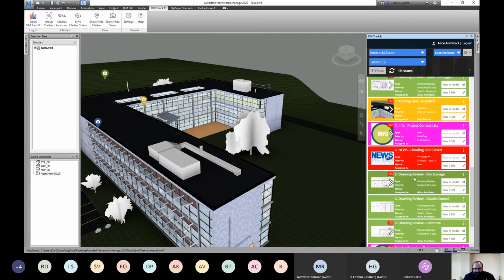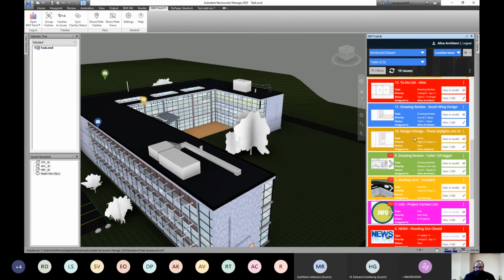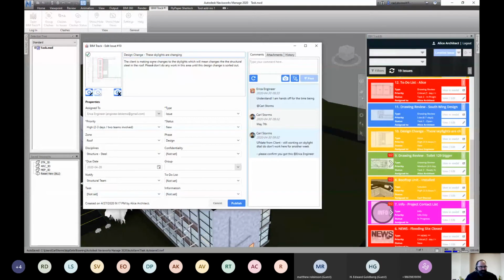We also had the idea of design change. We talked about the idea of don't do's. We don't want somebody to work on something. So if I view this issue here, you can see there's been a design change, and we say that the client's making decisions on this area, and we won't know for 2 weeks, so we don't want the structural to do any work on this. And so we basically put that information in there, and then we have the back and forth.